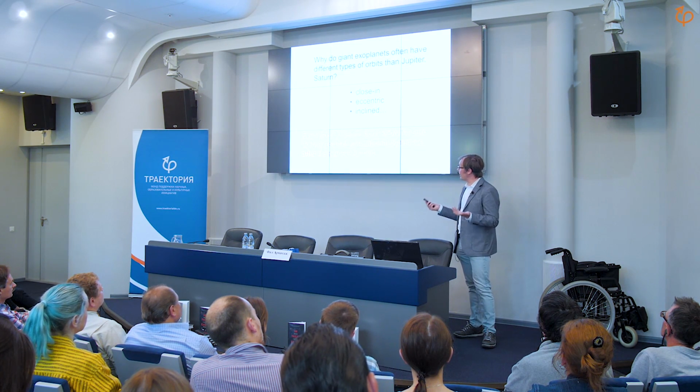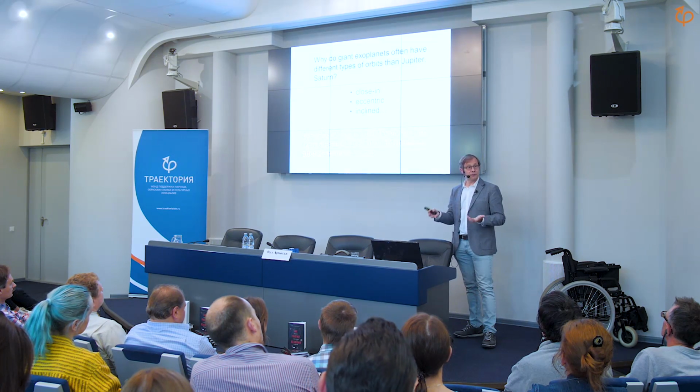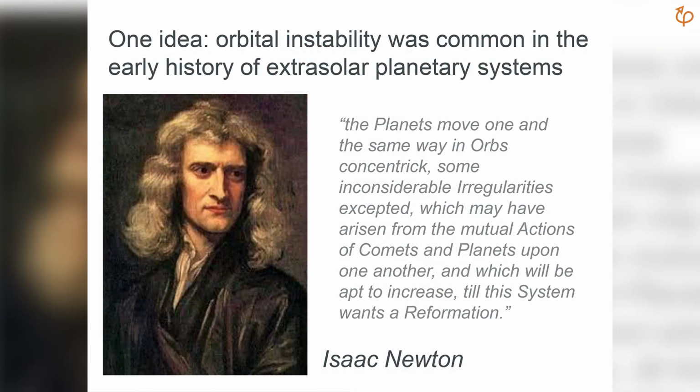However, a possibility, and perhaps a likely possibility, is that much of this complexity is a result of gravitational dynamics that took place after the planetary system itself formed. And this, in fact, would have been familiar to scientists a long time back. If we go back even to Isaac Newton, who started developing the theory of gravity as we now understand it, Newton understood that systems like the Earth and the Moon, where we just have two objects orbiting each other under their mutual gravity, are not, of course, the only kinds of systems where gravity would be important.